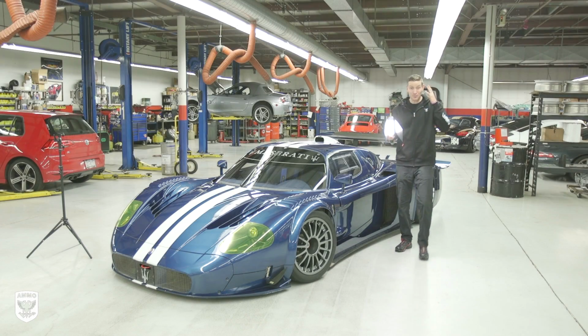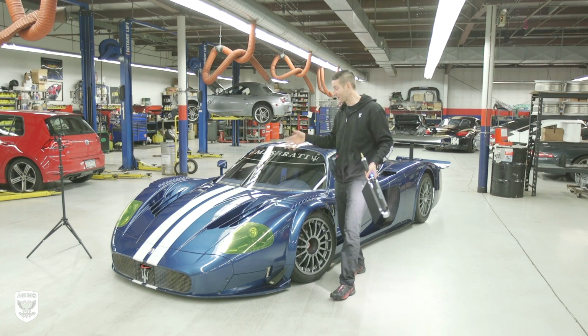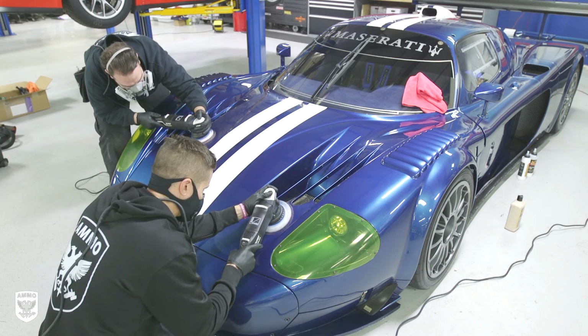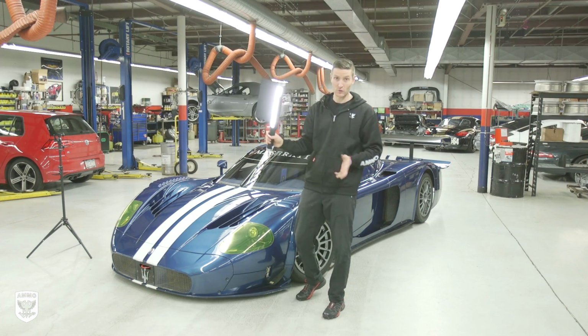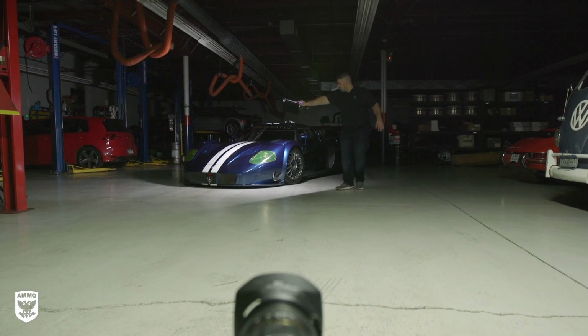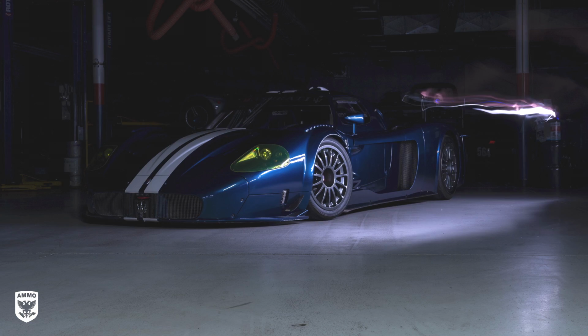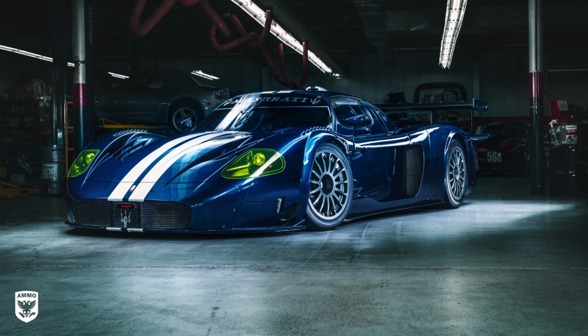What's up, guys? On a previous episode, we actually detailed the MC12 Corsa and the car looks amazing. Now on this episode, we're working with a professional photographer and all his cool tools to create the ultimate thumbnail picture for you to sell your car or to post on the wall. It doesn't really matter.